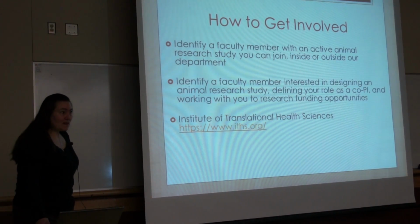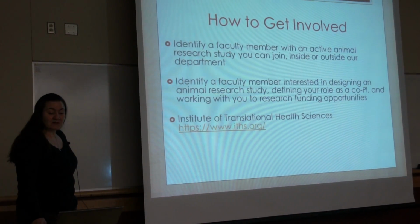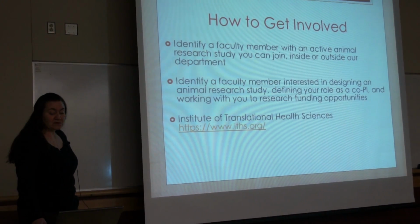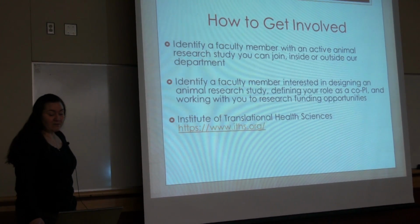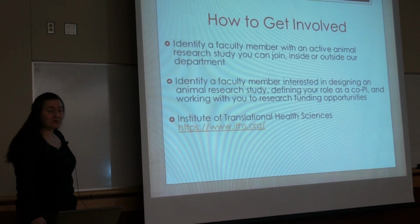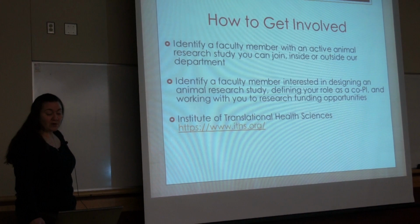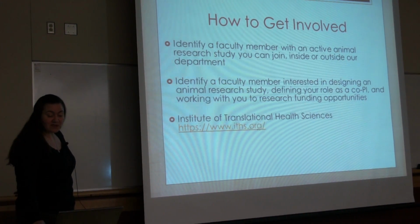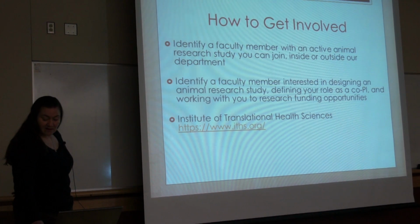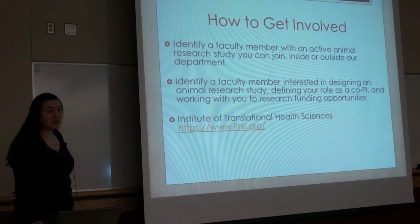So Drs. Bain and Allen talked about how to get involved, and how you do that again is you identify a faculty member with an active animal research study you can join, inside or outside our department. The other option is to identify a faculty member who's interested in designing an animal study, defining your role as a co-PI and working with you to research funding opportunities. One place you can go to look for opportunities is the Institute of Translational Health Sciences, and that also is a secured site, I believe, and you can go and check it out and see what research opportunities there are.